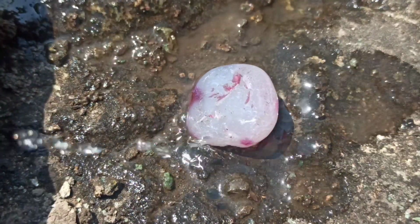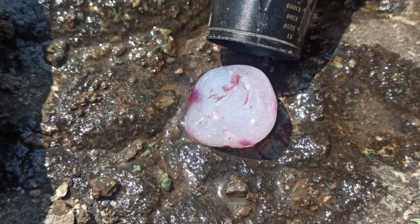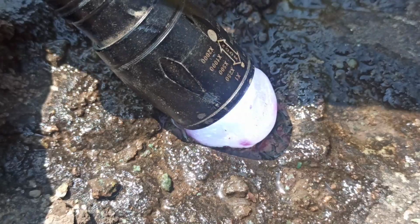Would you look at that? This agate is an absolute beauty. With these intricate patterns, I wouldn't be surprised if this stone is worth a pretty penny.